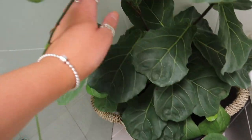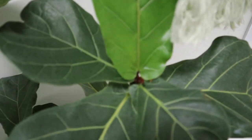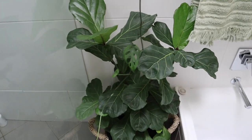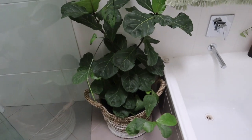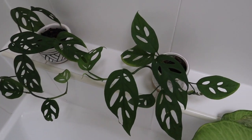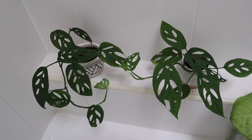It's got like the main two. They've got some new growth coming, which is really good. But this one is just insane. It absolutely loves it in here. A little propagation over there. These two I propagated from like an individual strand, and they're thriving in here, so I love that.